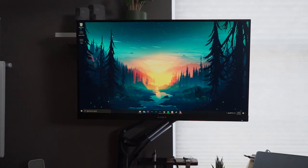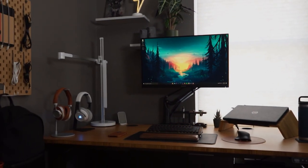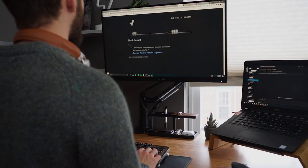I bought this display earlier last year after doing some research on a monitor that could function well both for work and gaming. The IPS panel offers great color and viewing angles, while the 165Hz refresh rate and 1 millisecond response time make it perfect for high octane gaming.